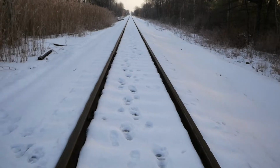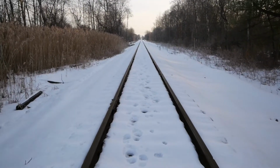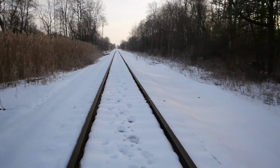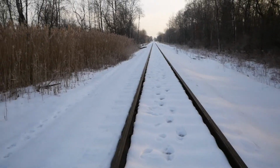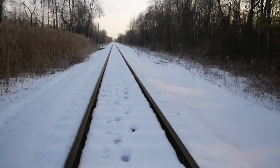Then two years ago, I was walking in the same spot here, and I heard the strangest howl or something coming from the woods. I really couldn't tell where it came from.